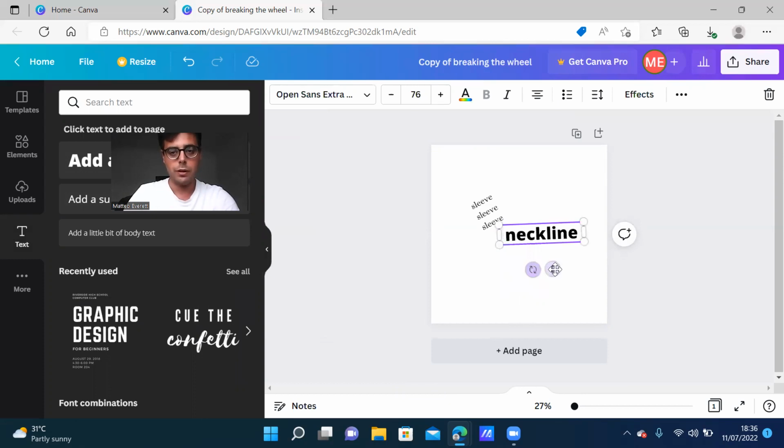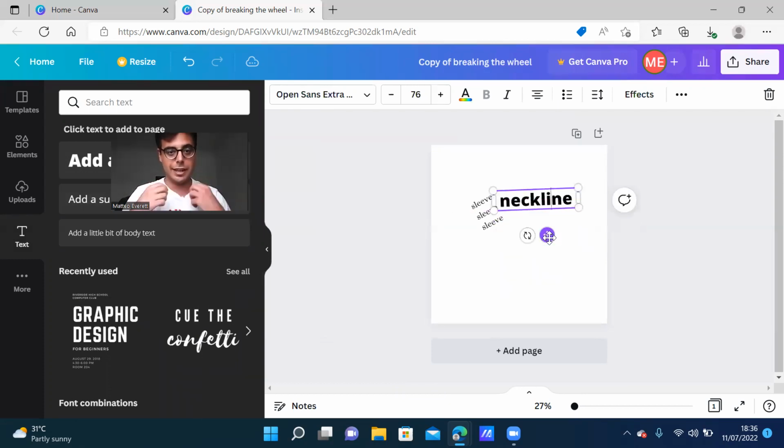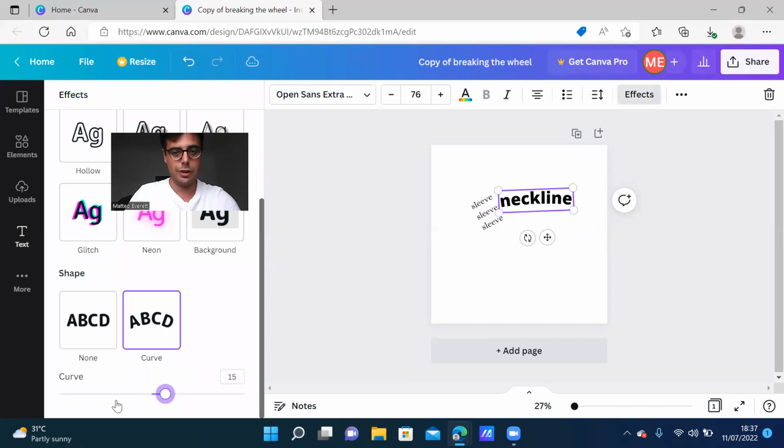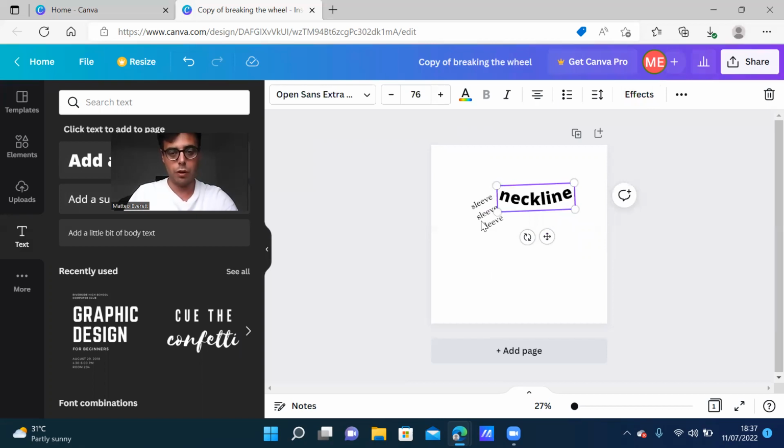And then because necklines aren't straight, they are curved, of course, we are going to click on Effects, scroll down to Shape, and we are going to curve it a bit the other way. And then you might want to copy your sleeve text box and write a description of the shirt.